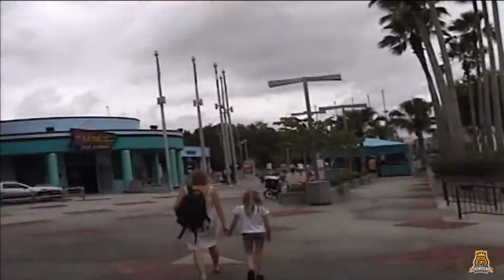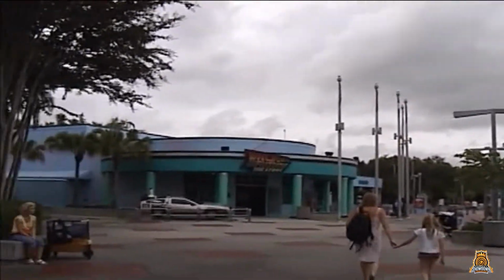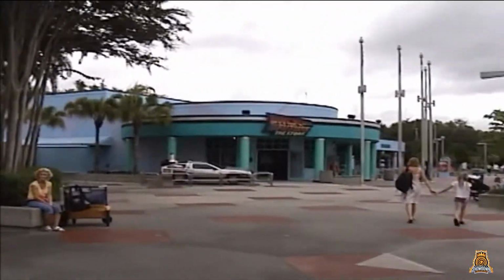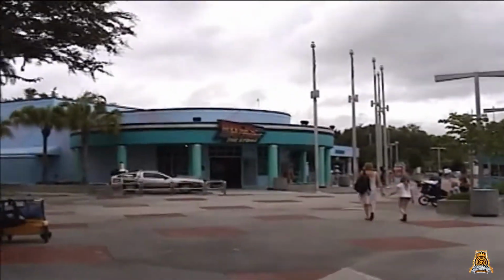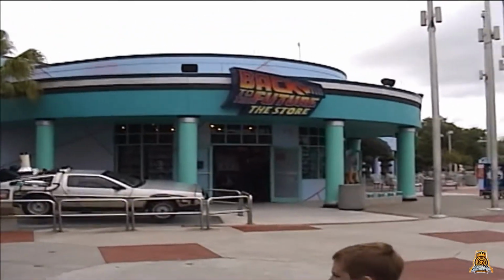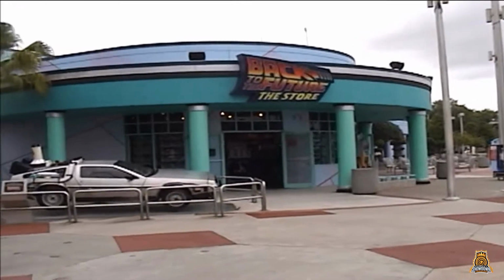Back to the Future the ride was originally planned to be a high-speed roller coaster, similar to the Rock 'n' Roller Coaster ride at Disney's Hollywood Studios. However, the plan was changed, as developers didn't think the ride would be able to tell a story effectively, so opted for the simulation ride instead.